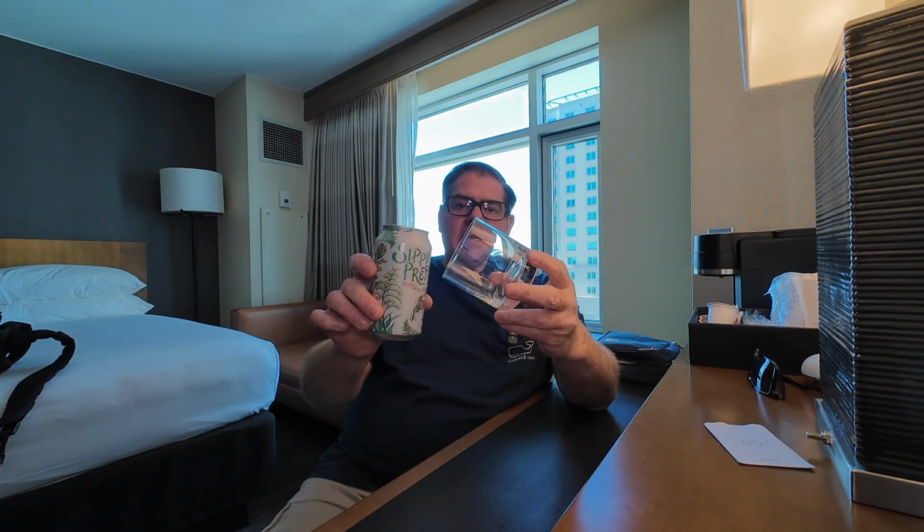I do not have the proper glassware, so we're going to be trying this in a hotel glass. And as I said in a previous video, the hotel glasses here are actually clean, which is fantastic. I can actually use them for the pour and for sipping it. Now, I'm going to pour it in.